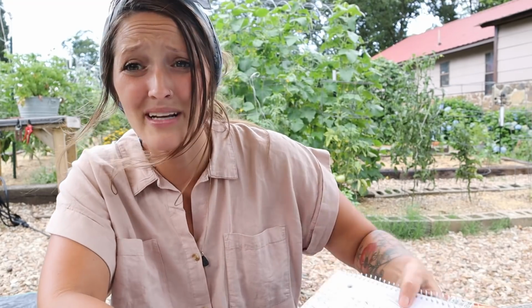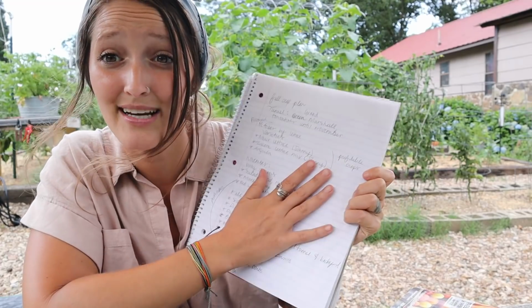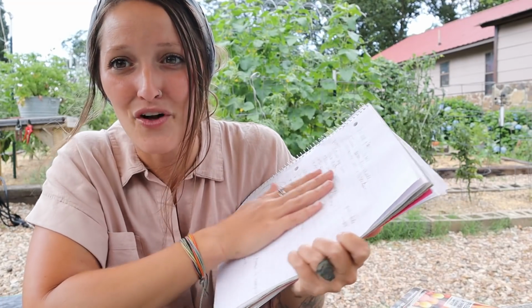If you don't have a way to do an Excel spreadsheet, by all means, that's fine. Grab a pen and paper and jot it down. I have an Excel spreadsheet and I still jot my stuff down. I'm one of those that likes to physically write things out. So this helps me get a better visual on it.